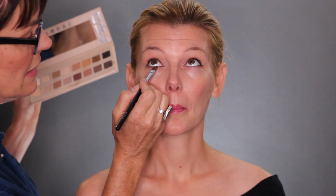So now I'm going to do just a little bit underneath. I just want a little bit of shade, so I'm going to use this color right here. It's called Clay. And we're just going to go, look up, right underneath. I don't want to use the black liner. I was going to, if you remember, but I changed my mind because I felt like it would be almost too much for her eyes. But this is just adding a tiny bit of color. Before we finish today, we're going to do some false lashes as well, so stay tuned for that.